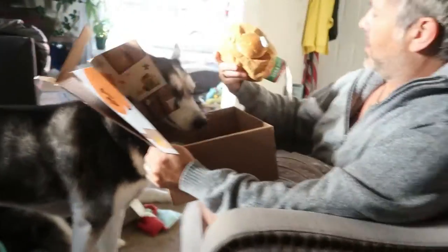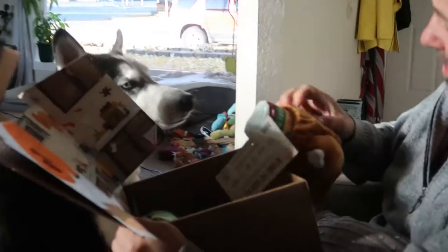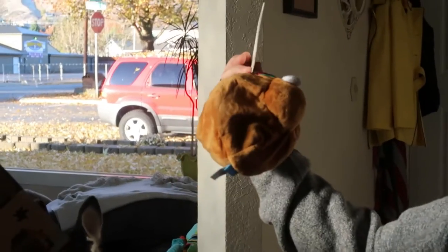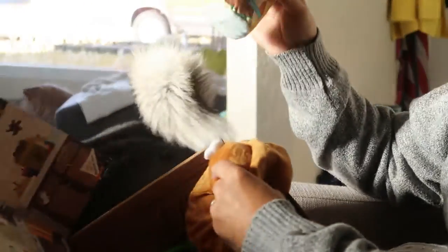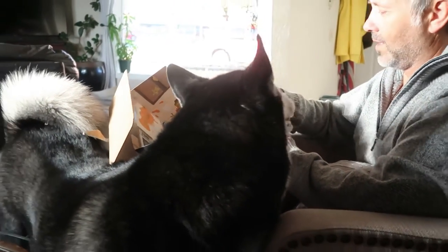Oh my word, it's got a dog food oven barked turkey. It's got dog food inside of a turkey. Wait, I'm confused. So it's got a dog food can. Oh, stuffed, so it's like a stuffed turkey. So, yeah, like that. When it comes out, how cute is that? Oh, Zeus is very excited about that now. Here's a turkey. I know you like the crinkly parts. Here you go.